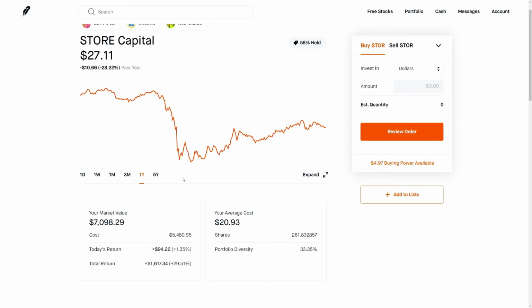Why don't we look at the 1 year view? You can see, right, as the crash was happening here and then as the recovery was coming back up. So I think the numbers, it was in the $37, even the $40 range. We're currently at $26.75. I think we can get back to those levels. You can see my return has been pretty good, right? So almost 30% here on my total return.